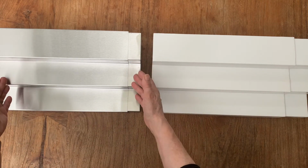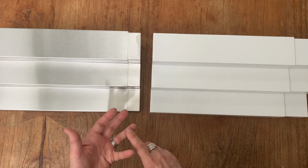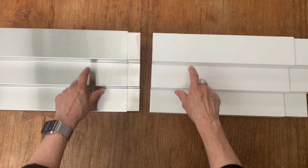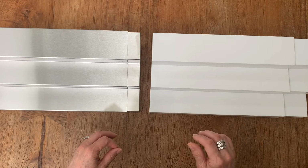Here it is in stainless steel. It also comes in bamboo and in an acrylic. So really, whatever vibe you have going on in your kitchen, you should be able to find the perfect 3-tiered shelf to install in that space and help you organize your spices.